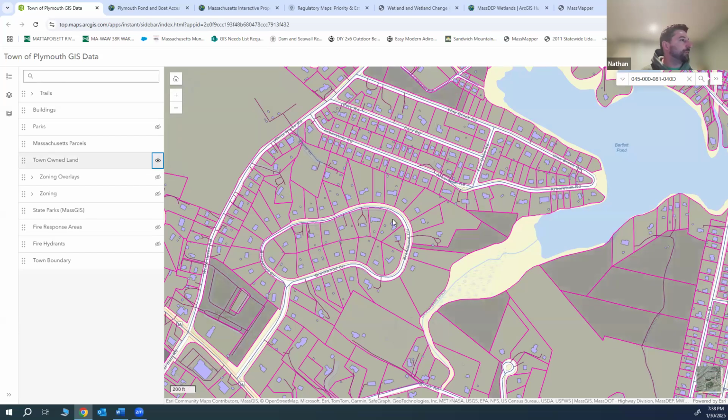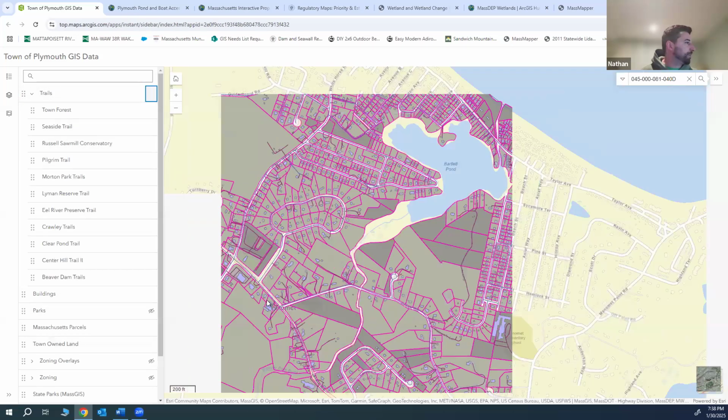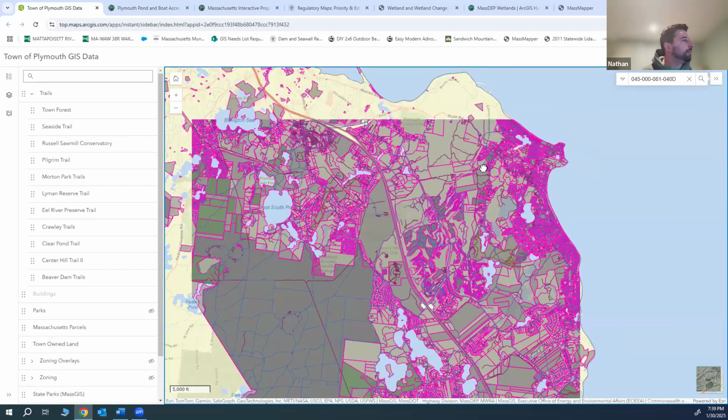And then town-owned lands. Town-owned lands will show you everything the town of Plymouth owns, and that also includes textile properties, which was nice for what I used to use it for. Like I said, it shows limited trails, so you can turn this on, and I think it shows Tidmarsh, for instance, as one of the trails. And this is obviously better.